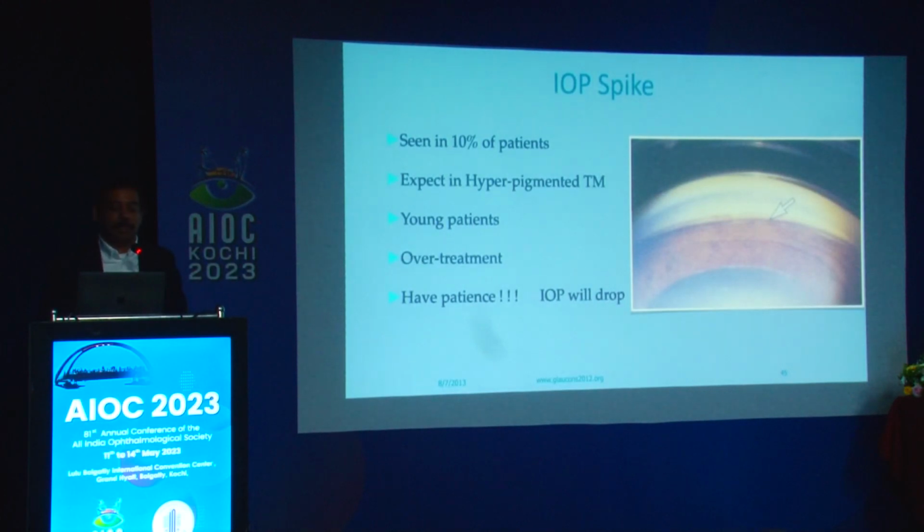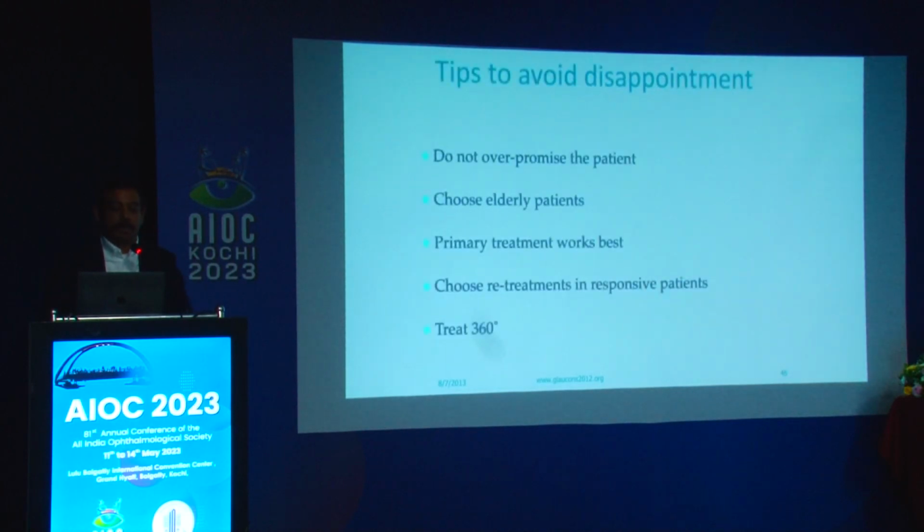This is the lesson I have learned, seen in 10% of the patients. Younger ones, many of them, including some of the doctors whom we are treating now with the trap, just don't respond. So it is very difficult to control the intraocular pressures in those patients who had IOP spikes, especially the young ones. So do not overpromise. Choose elderly patients. Primary treatment works best. Choose retreatments only in responsive patients. Some of them have this question of whether to do 180 or 360. You have got to go for 360. There is no 180 in this.